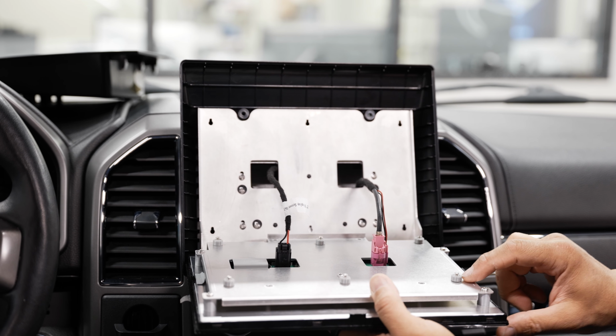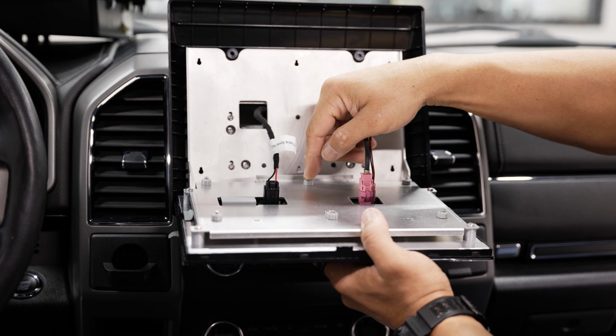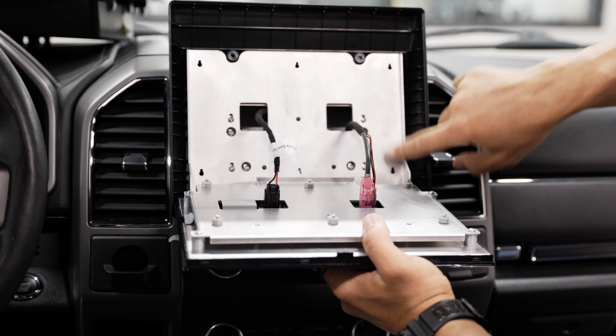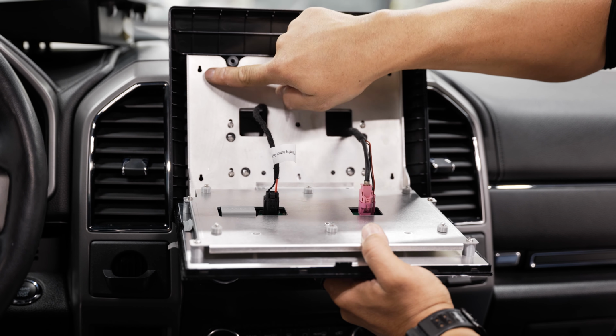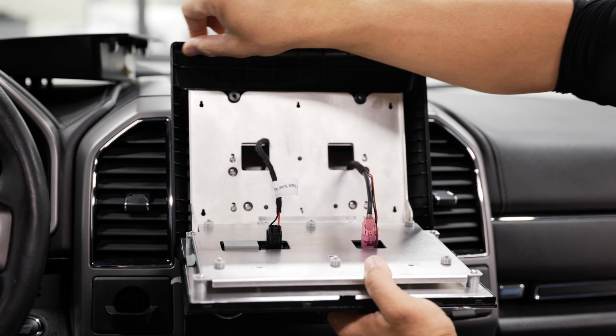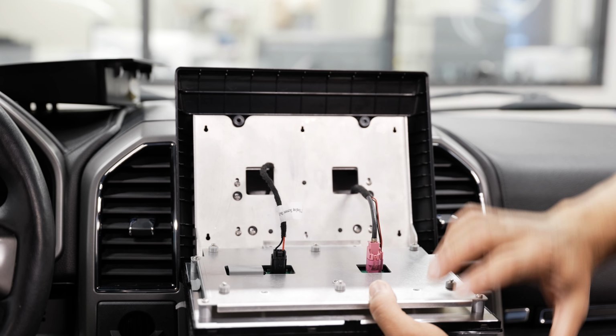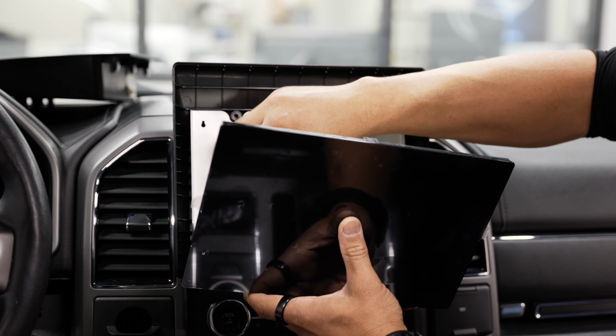But on the back side of our screen, you can see this bracket here. You have a bunch of keys that are coming off of here that we have to line up with these keyhole slots. So basically, you're going to press the screen into place at the base of those keyholes, and you'll notice there's going to be a gap at the top of the screen. Then you'll push upwards, and that'll get it to lock into place. So let's go ahead and do that now.